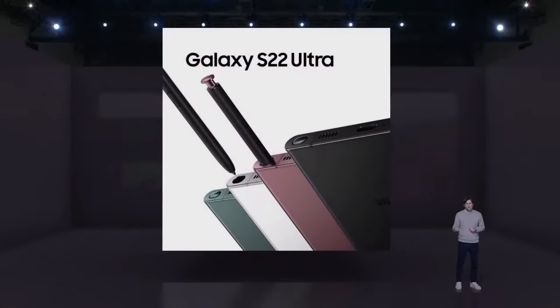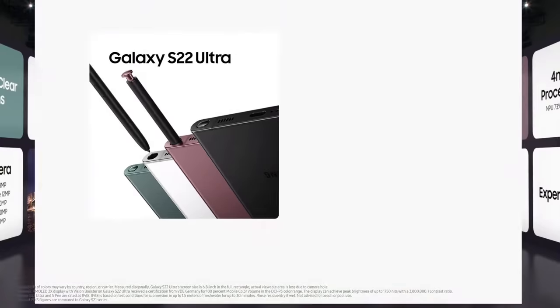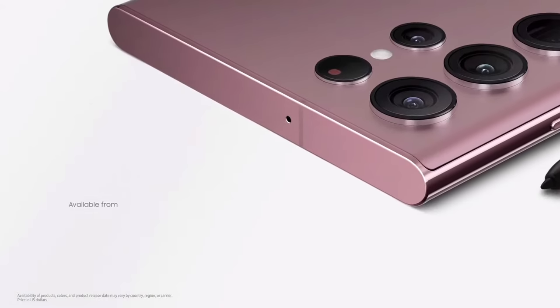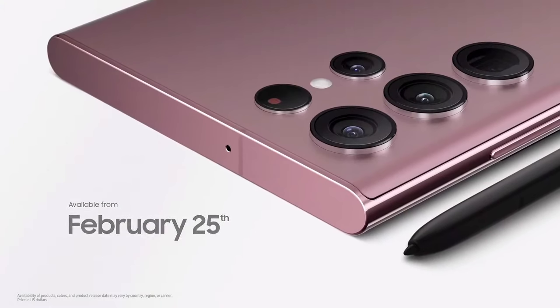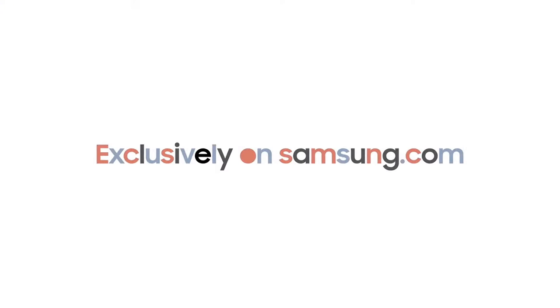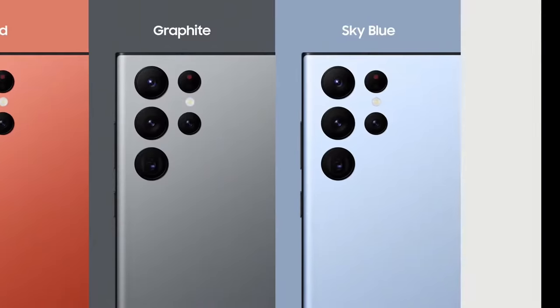The Galaxy S22 Ultra brings you the most boundary-breaking innovations in the mobile industry. With the best Galaxy camera, an embedded S Pen, a 4-nanometer processor, and our brightest display ever, it sets a new standard for smartphones. Galaxy S22 Ultra will be available for pre-order starting today at $1,199. You can get even more color options exclusively at Samsung.com.